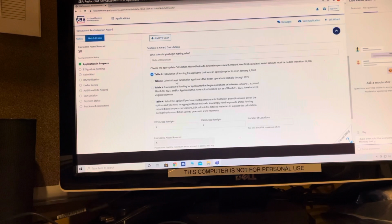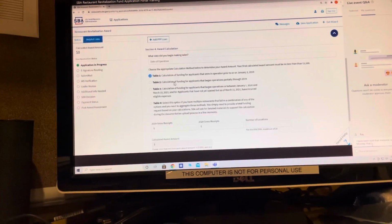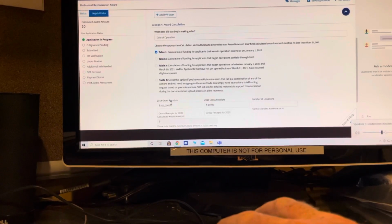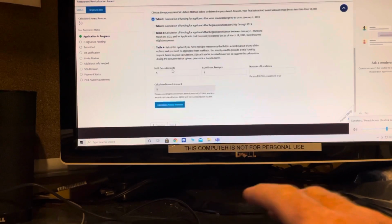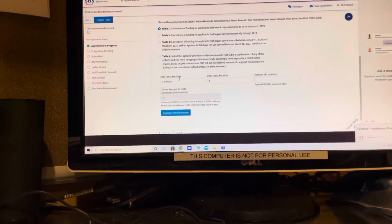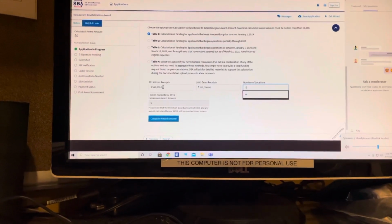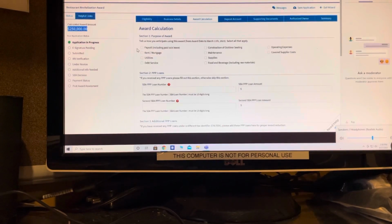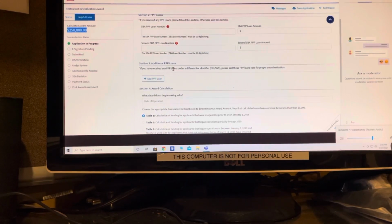Obviously this has to be relevant to your individual circumstance. The vast majority of folks will probably fall in table 1, if not table 2. But take your time on this section. For the sake of this demo, I'm just going to do some random numbers. The location has to be relevant to the EIN or SSN you're using. Hit calculate award amount, and then you'll see here I have $250,000 of awards. So this automatically calculates based on your input and your date of operation.